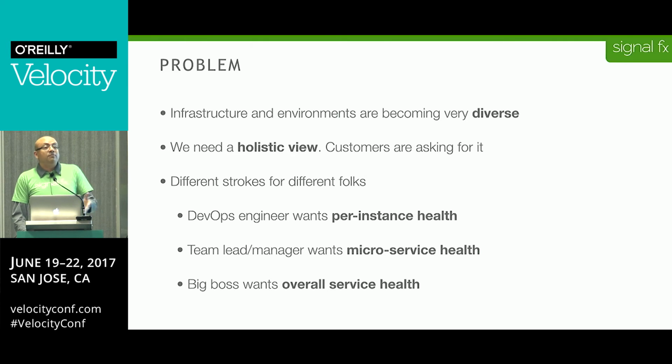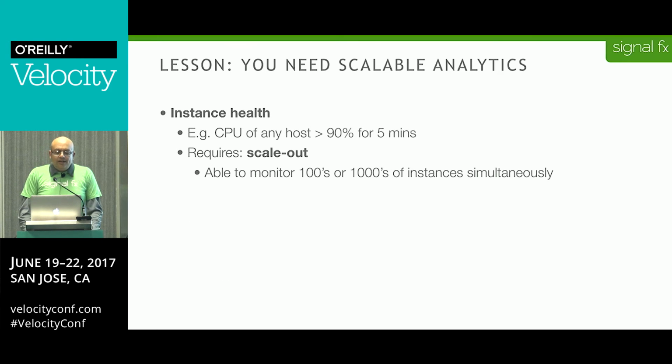But if you ask a service owner or microservice owner, they might say, you know what, instances are great, but I really want to know how my service is doing. Are my searches responding within a certain period of time or stuff like that? And if you ask the big boss or the CEO, they might say, I want to know if my company is meeting its SLA requirements, which is very broad. And all of these are valid, and your metric system must support all of these use cases. So let's look into what you might need to answer these kinds of questions. And the answer is really some kind of scalable analytics, right?